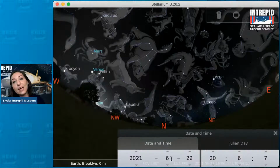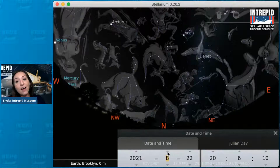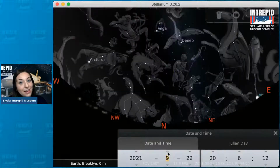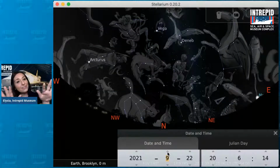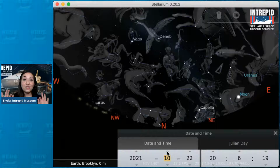But if we fast forward through time, now it's July at 8 o'clock, he's a little lower. August, he's getting lower. September, so now the leaves are starting to change, and you can see that back leg is starting to touch the horizon here. October, those leaves are definitely changing around October, and there's that bear. He's down there. He's looking around. He's trying to see if the warriors are there.